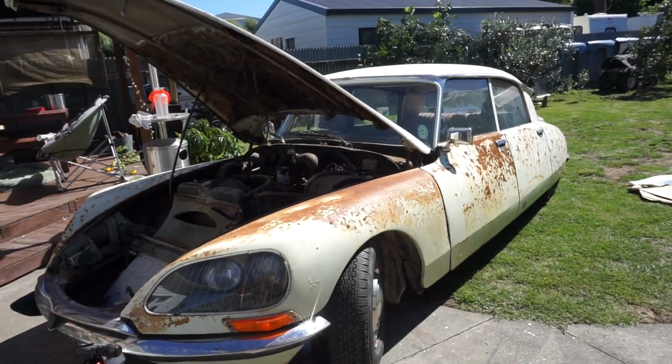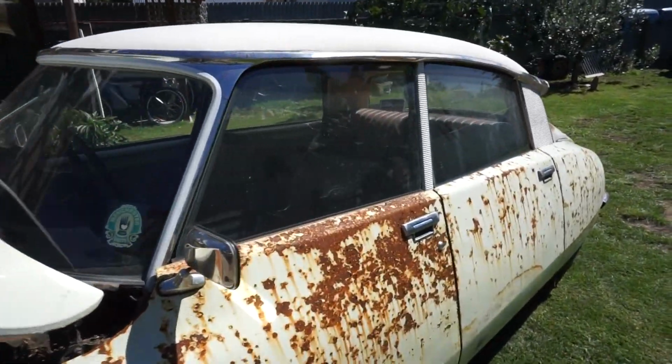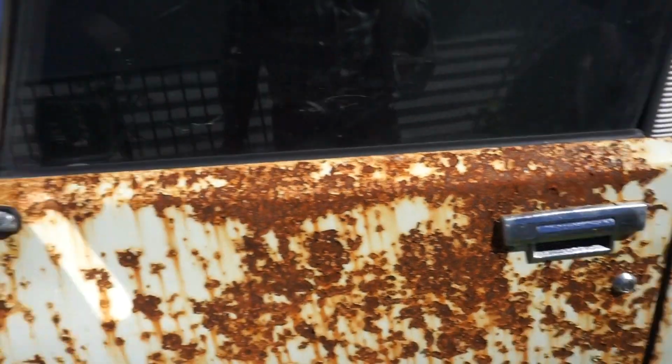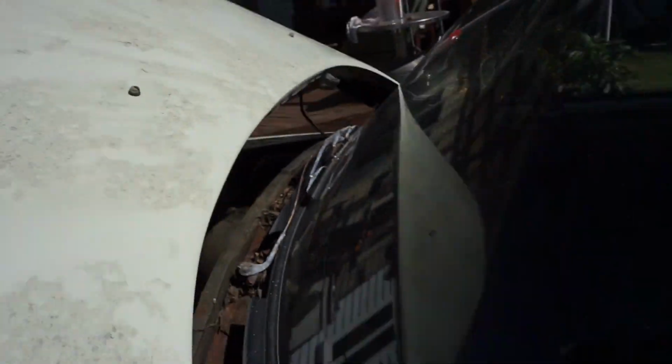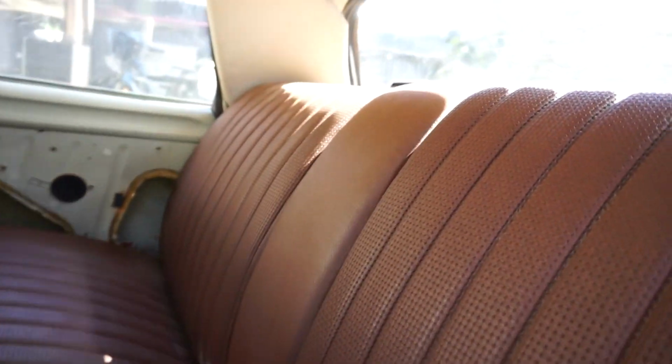So being 1974, it's actually newer than my GS, but they share some common parts. You'll notice that the door handles are the same, and even the window washers on the bonnet are the same. And what I quite like is the interior is actually the same pattern and same colour as in my GS. This is quite cool.